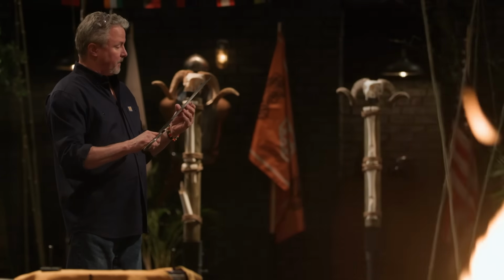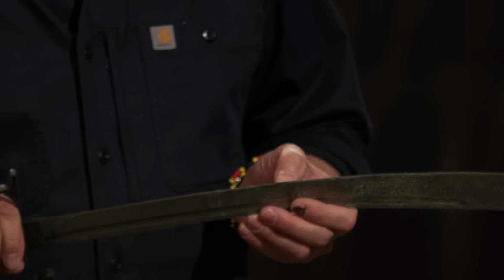All right, sword number 2. A very light, fast weapon. There's a couple little marks here and there, but there's no chipping, no rolling. My hand locks right into this. It's all in one piece.